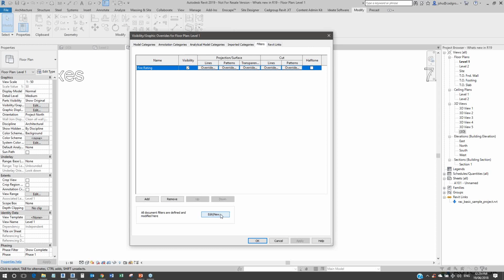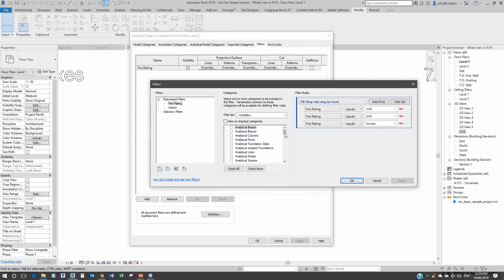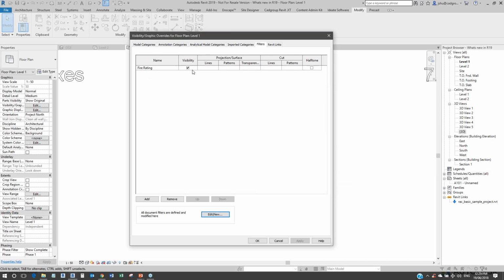So let's look at what this filter is actually doing. Inside of this filter, it's your typical rule-based filter, and it is filtering the walls. With the all rule in place, I can put in 3 separate rules: fire rating equals 1 hour, fire rating equals 2 hour, and fire rating equals smoke. That means any of the walls, as long as it satisfies any of the criteria, will be picked up by the filter. So I click OK. Now essentially those 3 walls already got picked up by the filter.